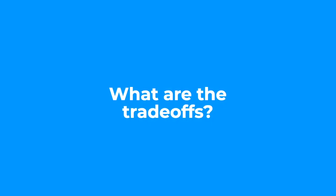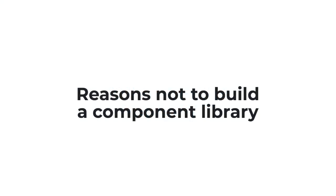So the first thing I was thinking was, why should we actually do this? I don't want to just make a decision just because Google has one, just because Palantir has one, just because all these other big companies have them. Why do we need to have one? Is our team actually at the right place to make this decision? So the first thing, of course, being the negative, pessimistic person that I am, is why should I not build a component library?